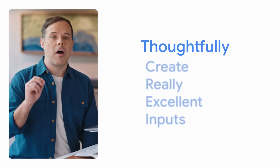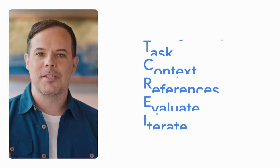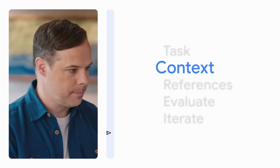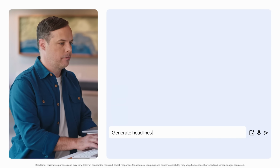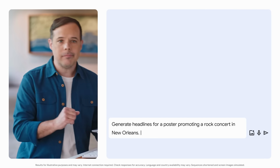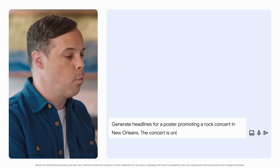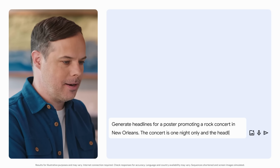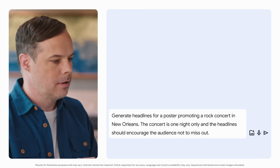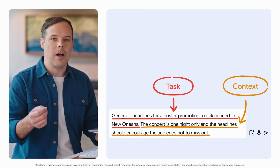Remember to keep the "thoughtfully create really excellent inputs" framework in mind. Text-based prompts work best when we specify our task and add some clear context. So we could prompt, "Generate headlines for a poster promoting a rock concert in New Orleans." And to add a little more context about the task, we could write, "The concert is one night only, and the headlines should encourage the audience not to miss out." By specifying our task and adding context, we're guiding the Gen AI tool to the text-based output we want.